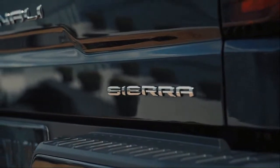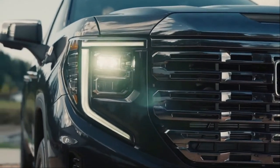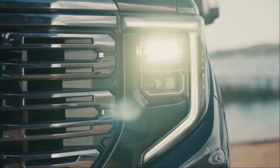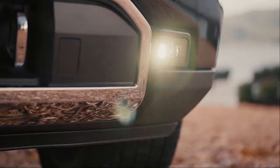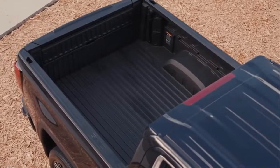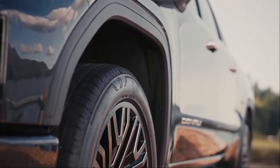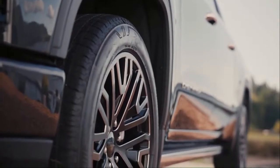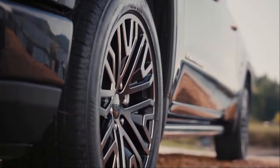Starts with the Pro, goes to the SLE, then to the Elevation, then the SLT, the AT4, the AT4X, the Denali, and the Denali Ultimate. So if you can't find a trim level, then you need to go to somebody else because they got 8 of them. You get a bunch. The review trim level is the 1500 Denali Ultimate Diesel Crew Cab with the short box. You can't even get that on one line. No. This is called a standard pickup truck, according to your U.S. government. Passengers and driver, 5 altogether.